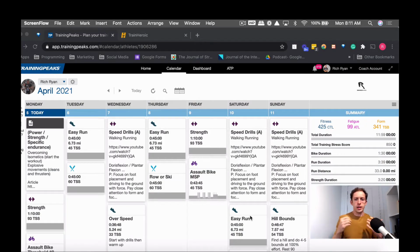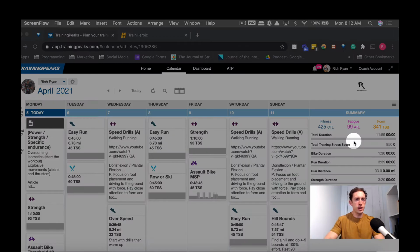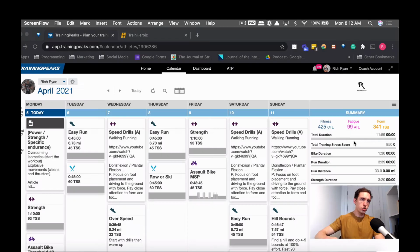So here we are in Training Peaks, and Training Peaks is just where all my training lives, and I go back and forth between Training Peaks and Train Heroic for my strength work. So if we're looking over here at the summary, I wouldn't pay any attention to these metrics up here. They're all out of whack based off of the volume that I've done in the past, and that I haven't necessarily been updating things so much. These are proprietary metrics through Training Peaks, so there's not a ton of crossover if you're not familiar with what Training Peaks offers and what they're trying to tell you.